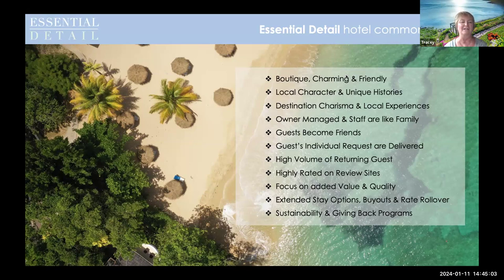We have guests that stay at East Winds that come back year after year, sometimes two or three times a year. They've been doing that for like 10 years. We can deliver individual guest requirements. So if somebody wants some white roses in their suite on arrival, easy to be arranged. If they want Santa to rock up on a jet ski, again, we can easily arrange that. So any individual requests you have, whether you're booking through an operator, send those requests to the Essential Detail team. We will get them delivered by the hotel on the guest's arrival.